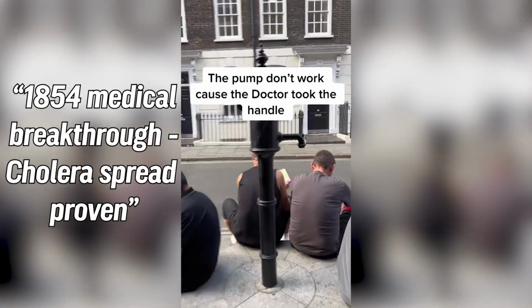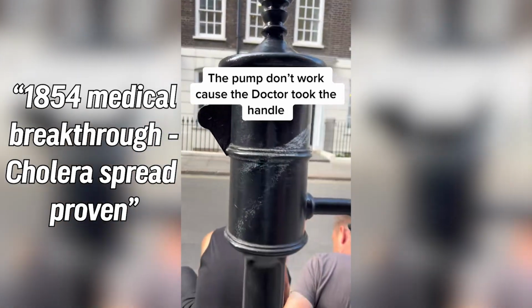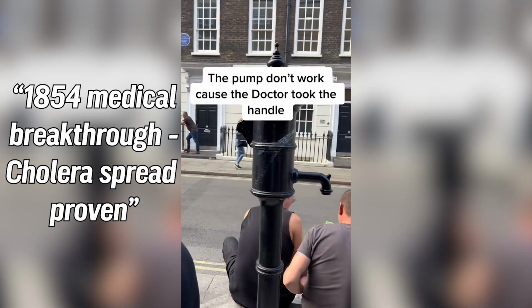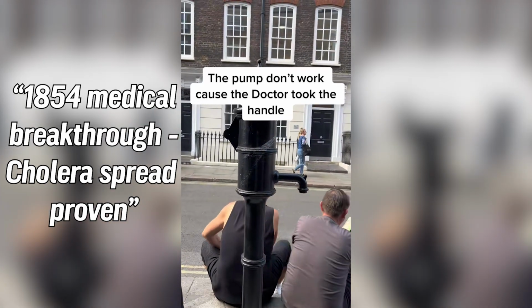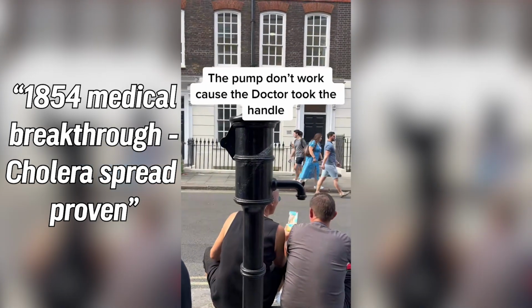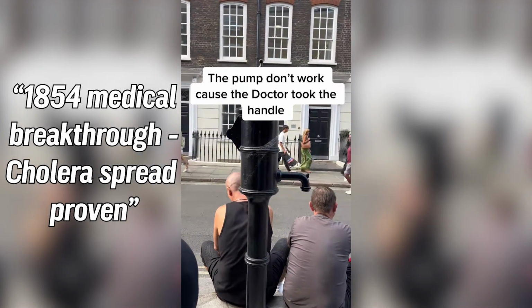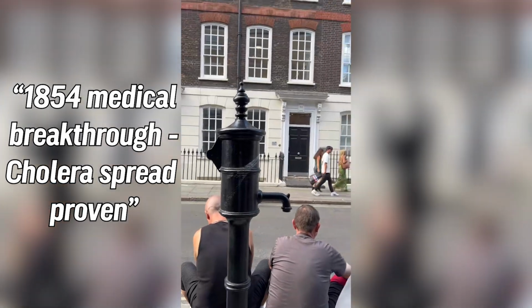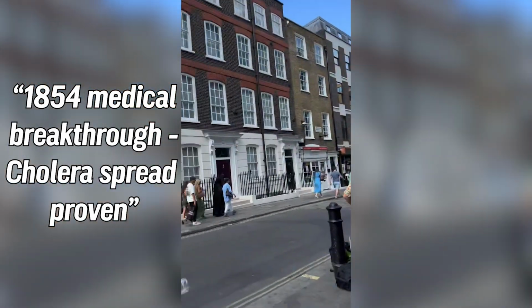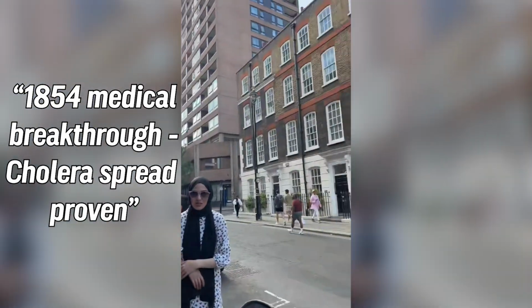As Bob Dylan famously said, the pump don't work because the vandals took the handle. However, it wasn't vandals who took it. It was a doctor, Dr. John Snow, not he of the famous TV series fame, but a man who recognised that 500 people in 1 month alone in September 1854 died in this street from cholera.